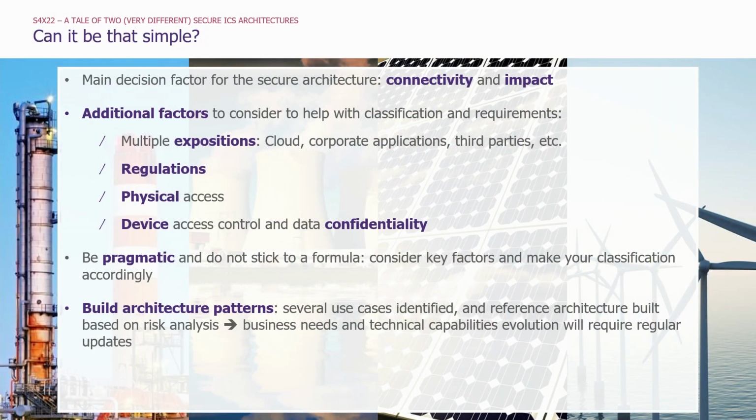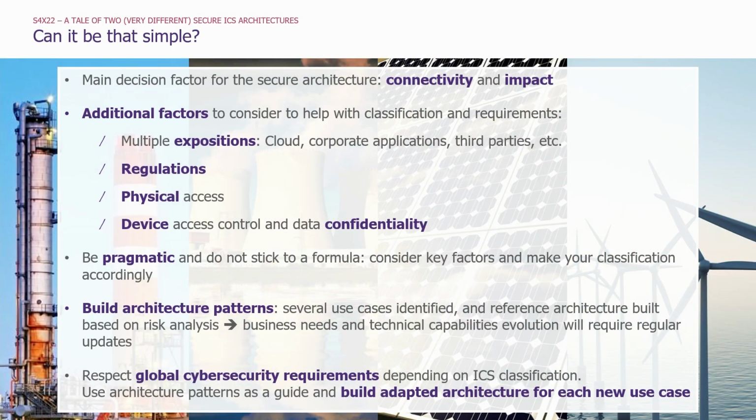And so one idea could be to build architecture patterns. You can identify several use cases for your company and build reference architectures based on risk analysis. And this will need to be maintained regularly as business needs and technical capabilities evolve. So here the idea would be to respect global cybersecurity requirements for your ICS depending on your classification. But then for the detailed implementation, you can use the architecture patterns as a guide and build an adapted architecture for each of your new use cases.